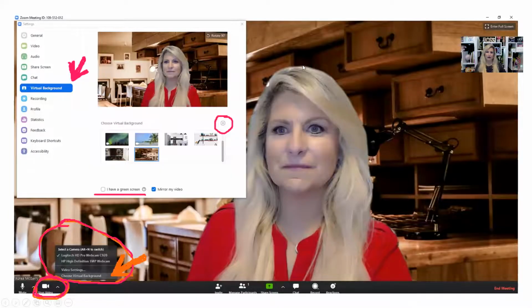This is the virtual backgrounds that you can do in Zoom. You just go down here when you're in Zoom, click on this little camera. You can go to video settings and make it a little prettier and go through a lot of different options. But right here it says choose virtual background. And it'll have some standard ones. It has a beach so the palm trees can be waving. It's got some other backgrounds, but you can add your own.